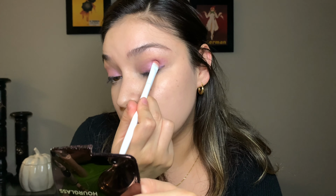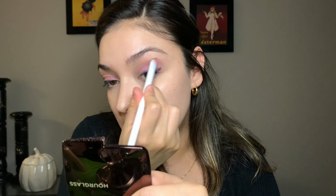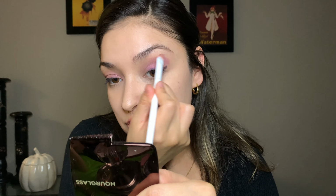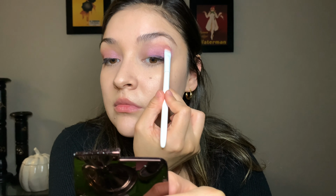So I'm using the eyeshadow brush to blend out, diffuse the edges of the shadow. Because I'm doing one shade all over the eye, I'm just going to diffuse the edges with my, no, this is not e.l.f., this is Wet n Wild eyeshadow brush. I'm just going to try to blend the edges. Since I'm going in with my finger at this point, I'm just applying it all over the lid.